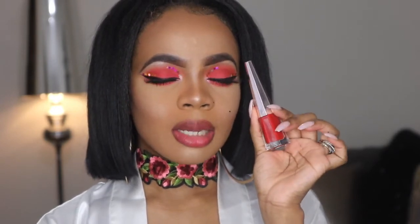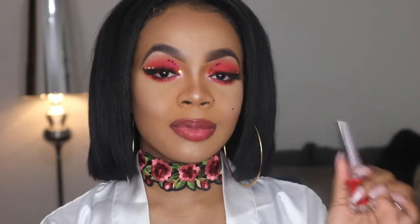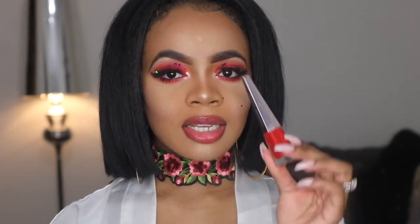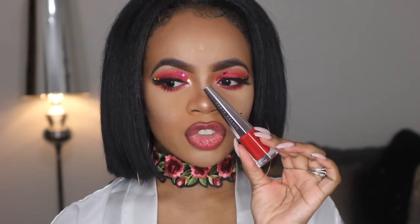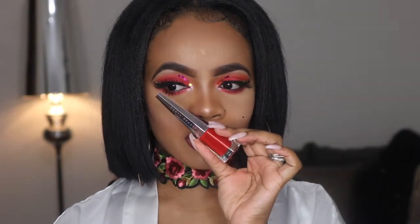This is the bomb. I don't even have to say it's the bomb, it speaks for itself. So I'm just gonna go ahead, apply it, and then we can talk more about it. First, before we apply, let's get into this bottle shape though. Oh my god, I know you see me.